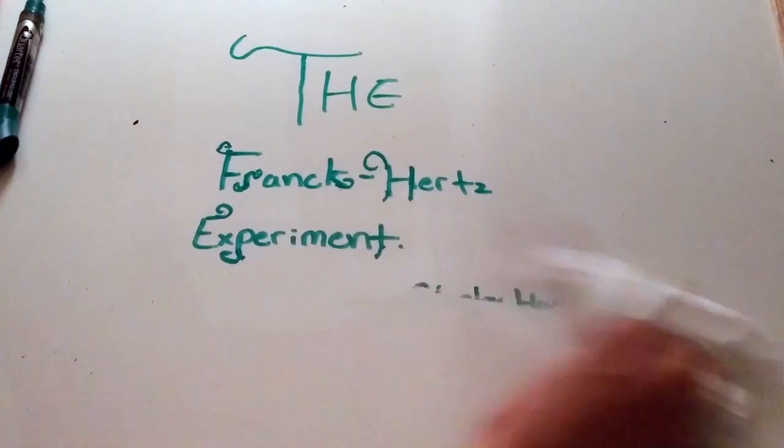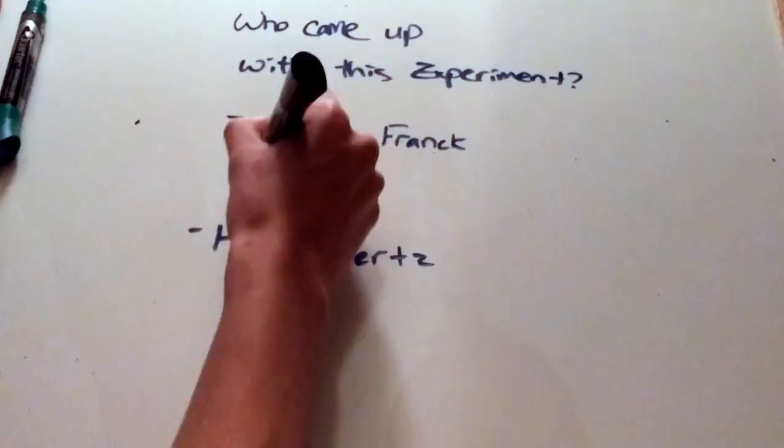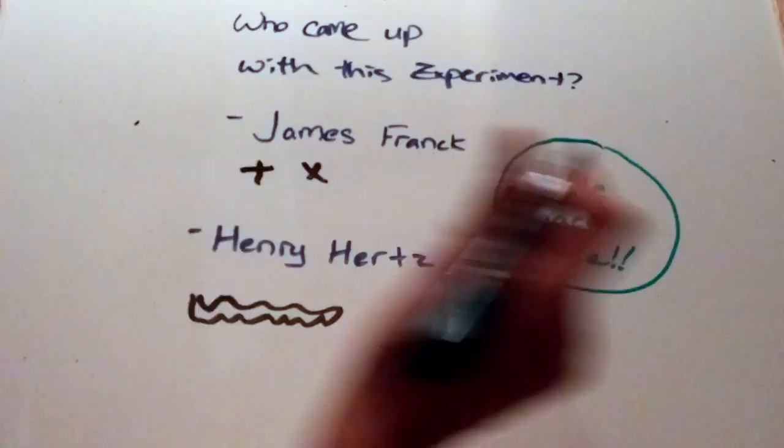Hello everybody, the topic of discussion for today will be the Franck-Hertz Experiment. The experiment was first done in 1914 by two men named James Franck and Henry Hertz. The experiment was so significant in the physics community, the whole world recognized the act, and both men won a Nobel Peace Prize.